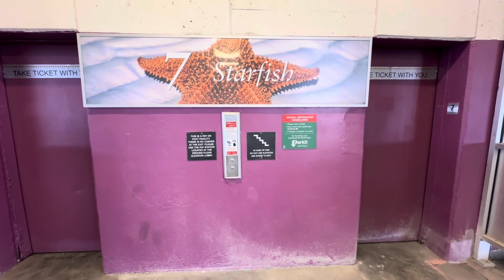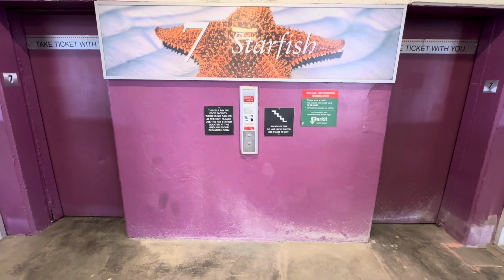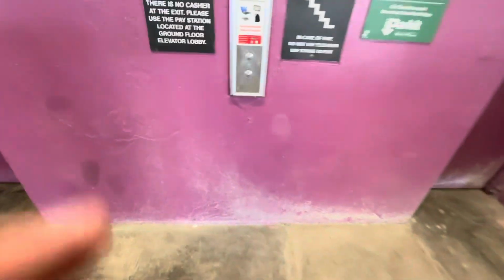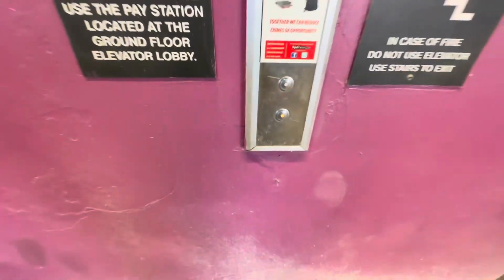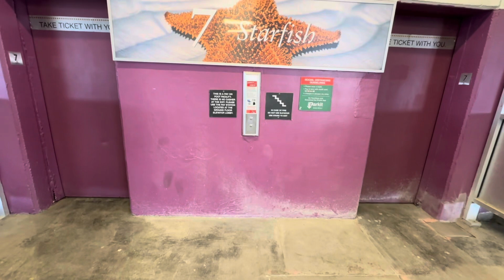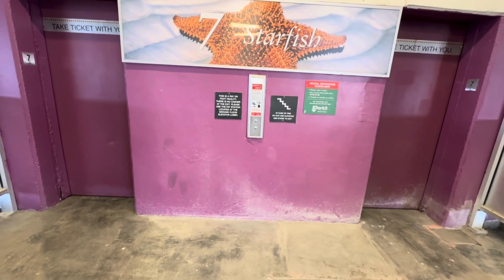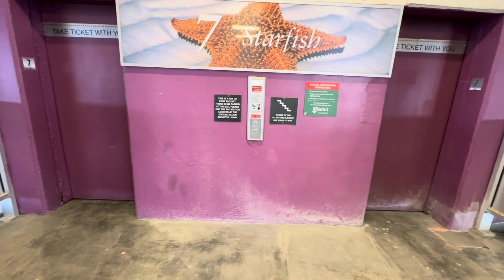So these are the elevators here at the Boston Harbor Garage outside the New England Aquarium. Here in Boston, Massachusetts, we have Northeast elevators here. Sadly, the 8th floor is locked off because of construction, so we can only start up here on 7 and go down.